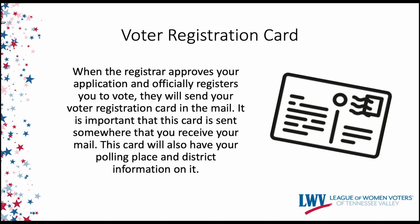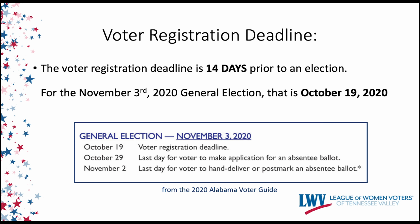When the registrar approves your application and officially registers you to vote, they will send your voter registration card in the mail. It is important that this card is sent somewhere that you receive your mail. This card will also have your polling place and district information on it. Please note, the last day to register to vote before an election is 14 days prior to Election Day. For the general election on November 3, 2020, that deadline is October 19th. Consult the 2020 Alabama Voters Guide for full details.